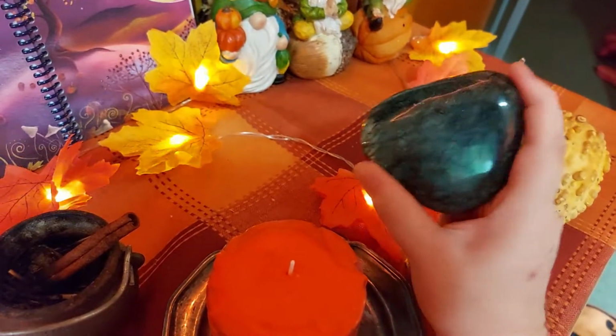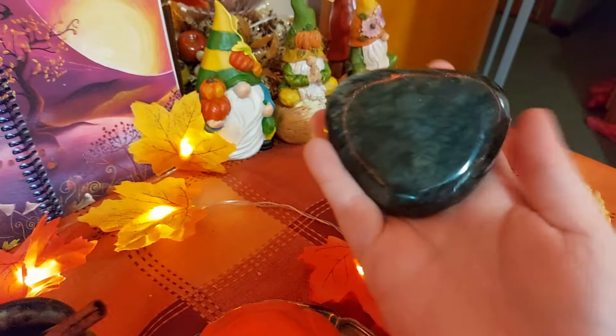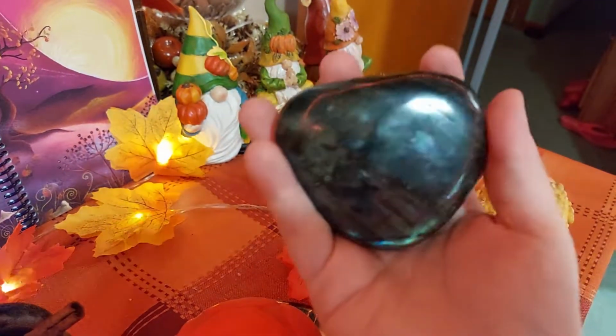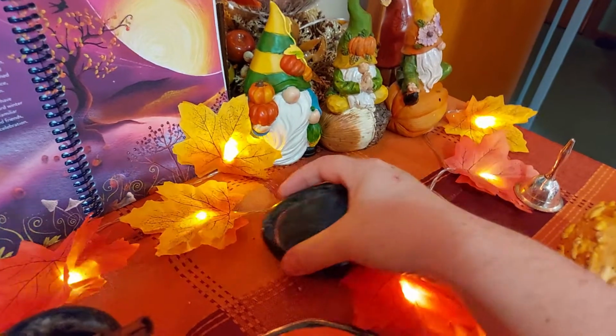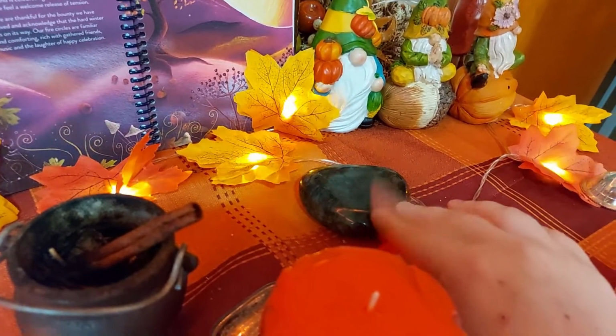This is a labradorite. This always stays on my altar unless I'm working with it or it's being cleansed. But to me, this is the ultimate manifestation stone. I believe it's known as the Magician's Stone.